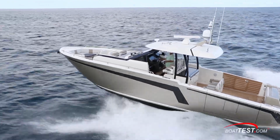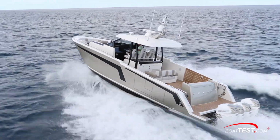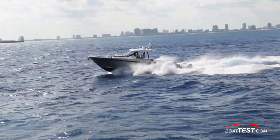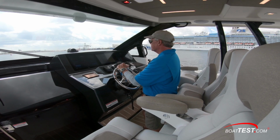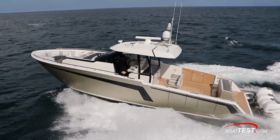Hi, Captain Steve for BoatTEST.com, and in this video, we'll be conducting a sea trial and performance evaluation of an unexpected entry from yacht builder Ocean Alexander. It's the 45 Divergence, and it's what the company bills as a day yacht. While it could certainly serve as a yacht tender, it's loaded with features that can make it an offshore-capable entertainment platform in its own right.